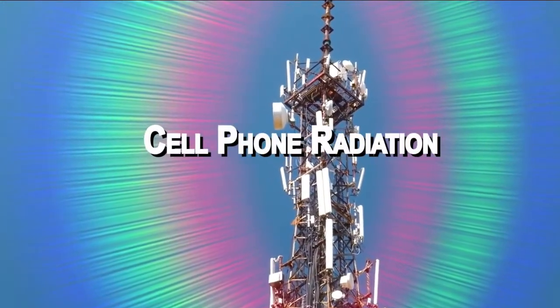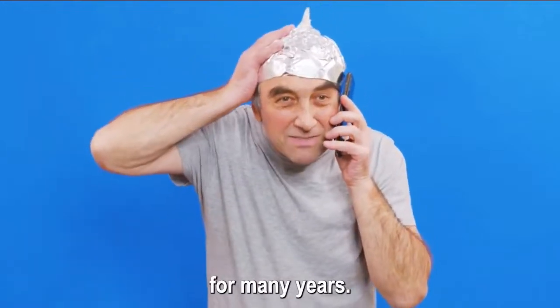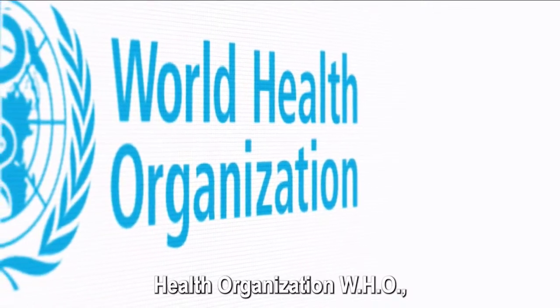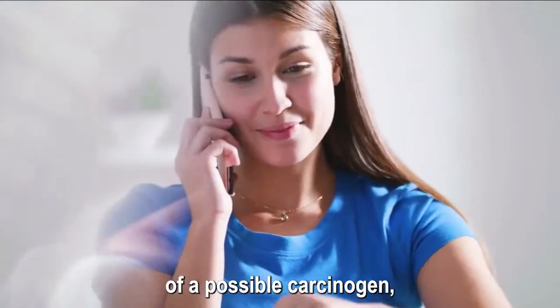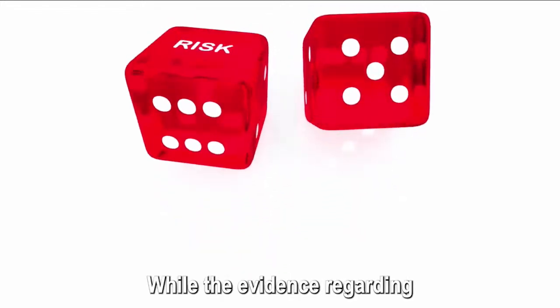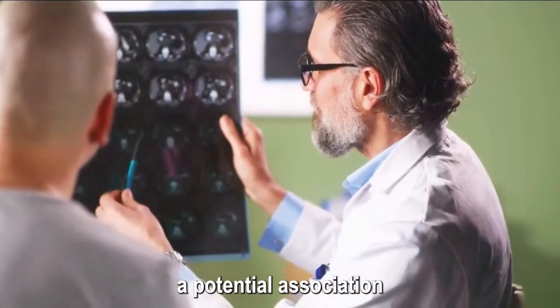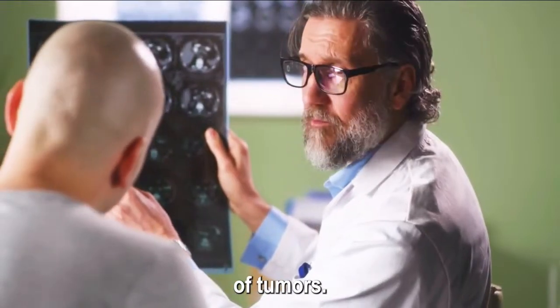1. Cell phone radiation. Cell phone radiation has been a subject of concern for many years. According to the World Health Organization, WHO, cell phone radiation falls under the classification of a possible carcinogen, which means it has the potential to increase the risk of certain types of cancer. While the evidence regarding this link is not definitive, several studies have suggested a potential association between cell phone radiation and the development of tumors.